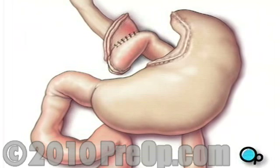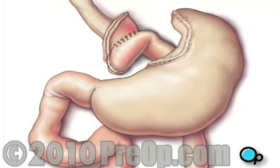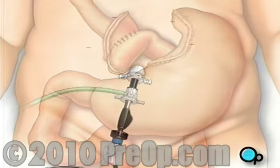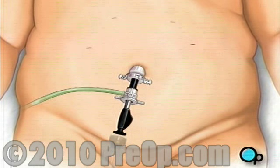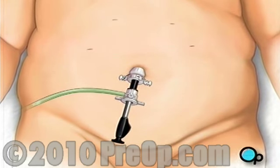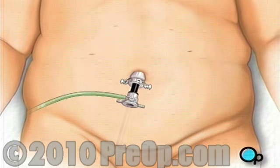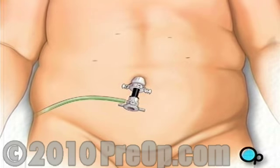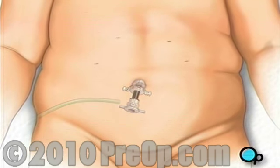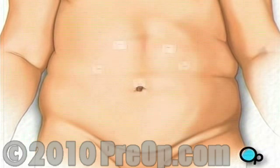Finally, your doctor will check to make sure that all the new connections are secure and that there are no leaks. A drain is added to remove any excess fluids, and the carbon dioxide is allowed to escape. Then the team withdraws all surgical instruments and the incisions are closed with sutures or staples. Finally, a sterile dressing is applied.